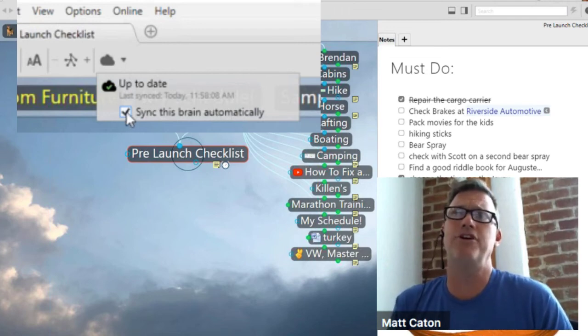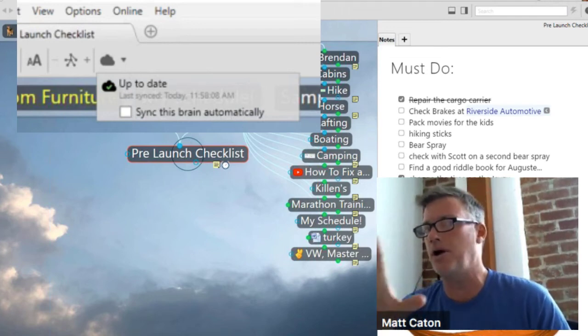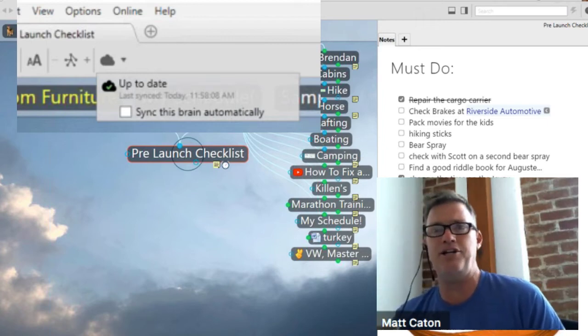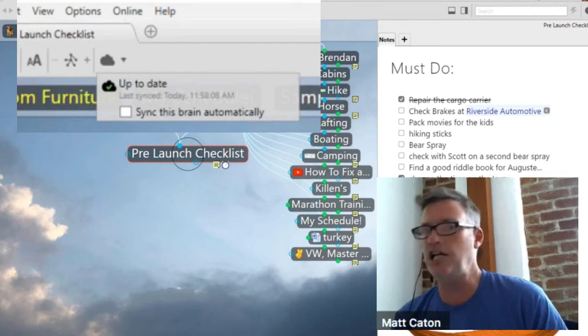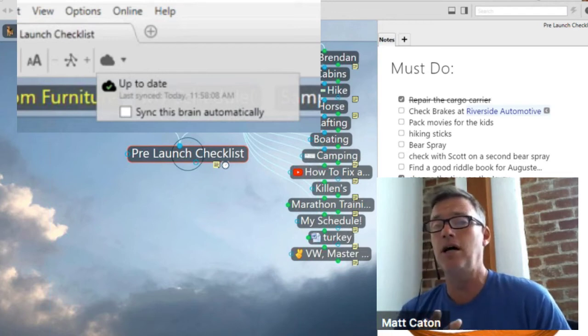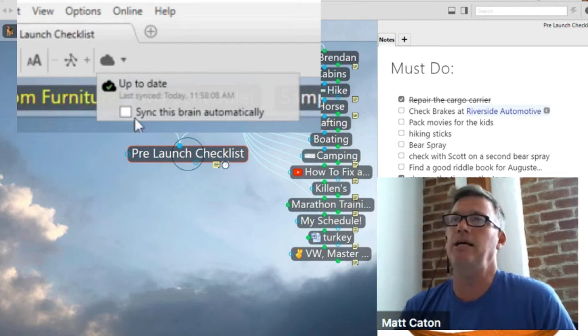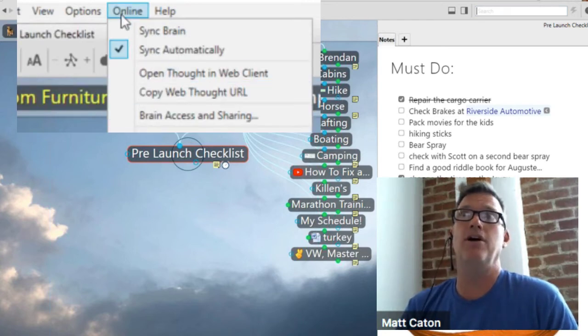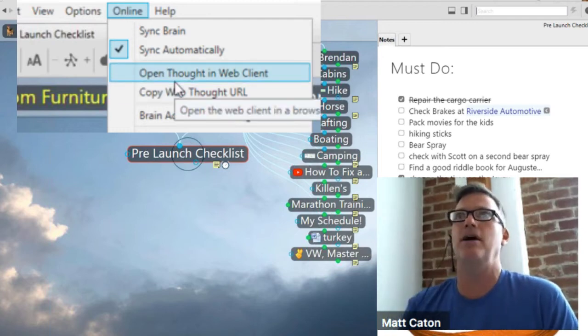Now, you can turn that off if you don't want to sync automatically. You want to play around, make sure you like everything, and then sync your brain. If you're sharing your brain, you don't want it to sync mid-change or before you finished a project to share with the rest of your team. So it's up to you whether you want it to auto-sync or not. And there's some more options here in the online drop-down menu as well. So you can get to this thought online.